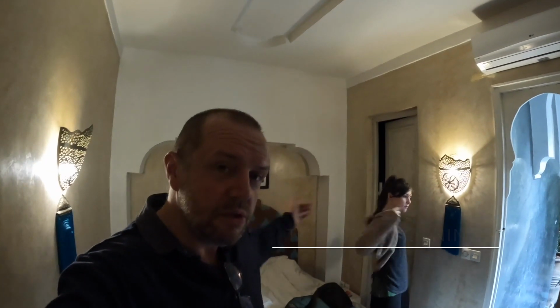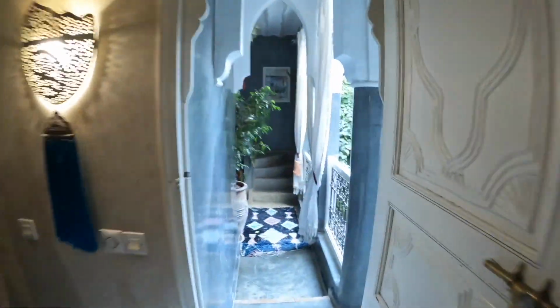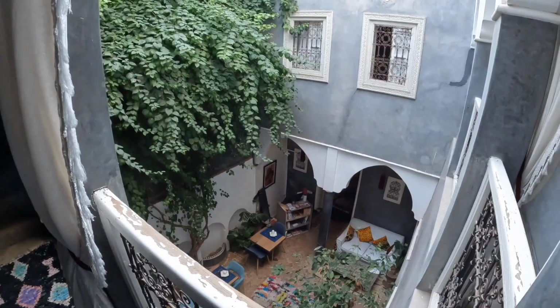So welcome to our Riad in Marrakech. And because it's January, it's quite cold. But let's just have a look out into the courtyard. So this is what a Riad looks like.